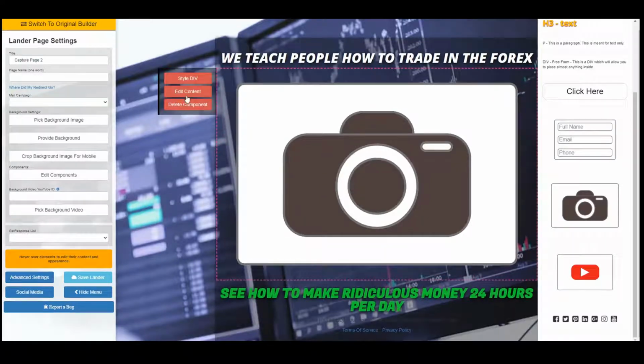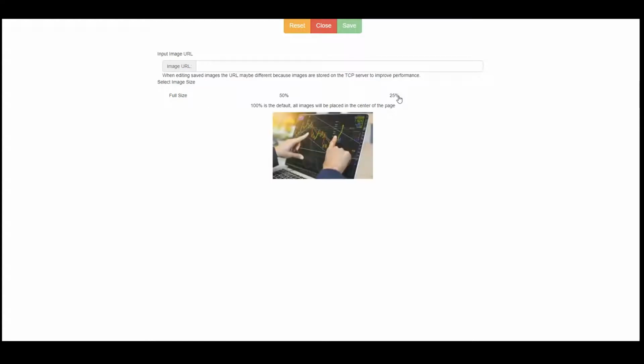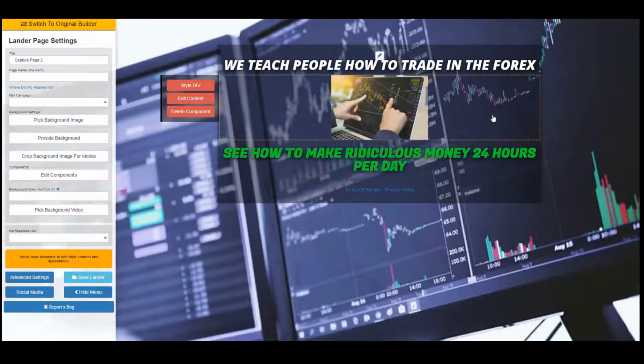So all you would do is hit edit. You could drag and drop a picture in if you want. And then you can change the size. That's a pretty big picture there. So if I want to make it a little bit smaller, you can make it smaller, you can make it bigger. So you can drag and drop pictures in the system.